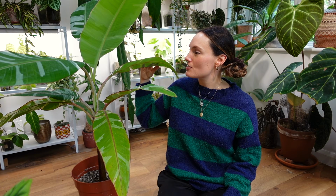So yeah, it is one that I looked at on social media and kind of went, oh wow, maybe that would be nice. But it's one of the rare ones that actually has been. So that's just my personal experience with it. I know there's some people that really struggle with Musa as a genus and specifically this kind of species.